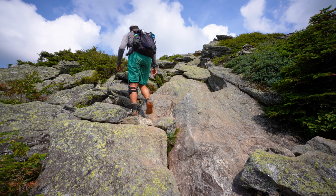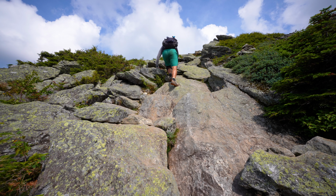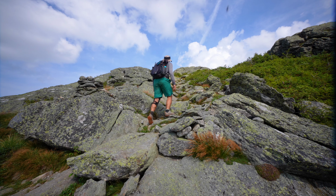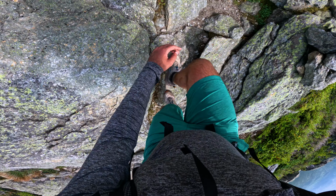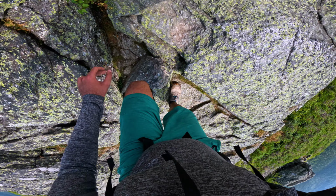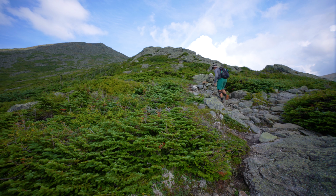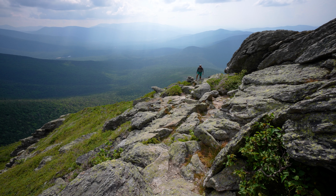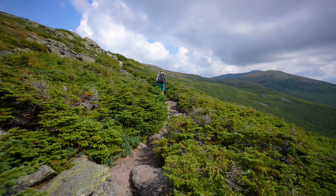So there'll be nothing as extreme as the big rock scramble we just completed, but it will be pretty scrambly and bouldery from here on out. So close, yet still so far. Finally starting to get some clear glimpses of Mount Washington off to our right.